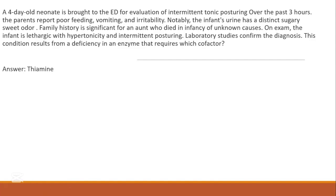So the treatment is we're going to give a thiamine trial plus a branched chain amino acid restricted formula. The branched chain amino acids can't be converted to be incorporated into the tricarboxylic acid cycle, so we have to restrict them. Otherwise the branched chain amino acids will increase, and we will have metabolic acidosis, which is ketoacidosis. These patients will have seizures, and they will have a characteristic odor, aka maple syrup or sweet odor. So watch in the vignette for any synonyms for this.